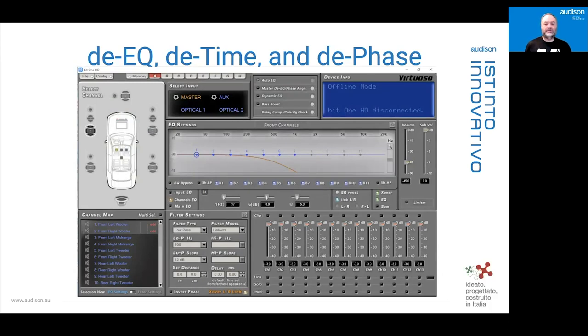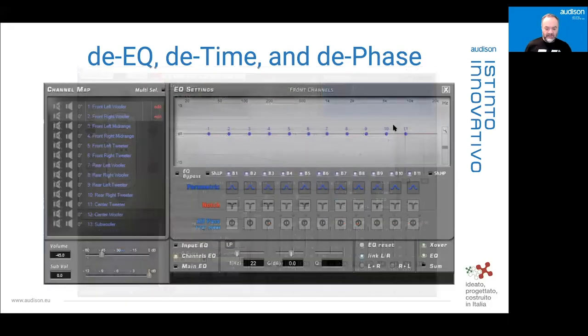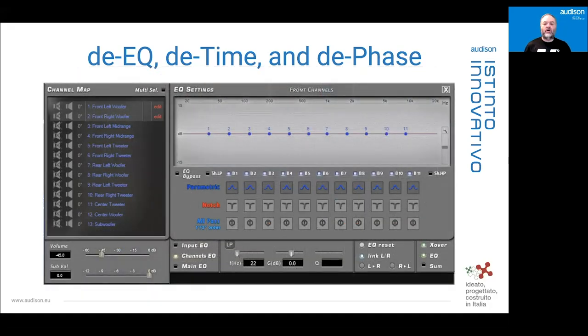But how do we do the fine tuning? Well, you see the EQ window right here. If you go up to the upper right corner of that window, you see that little arrow? You click on that arrow, it pops out with the whole equalizer window. And I think this is a really great innovation for the Virtuoso software, because I think equalization is really important. And I really like how they're giving you a bigger UI window to perform equalization.